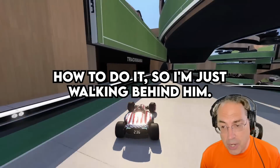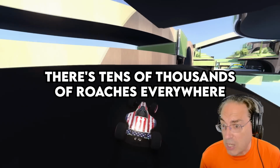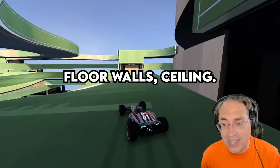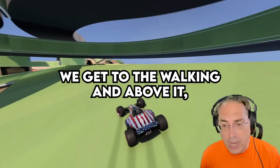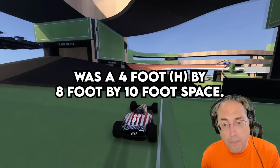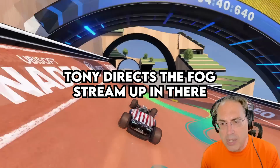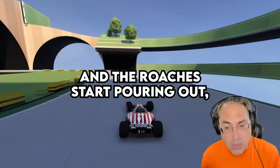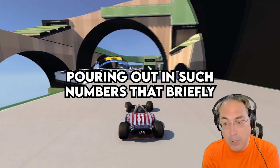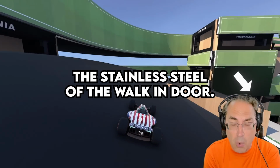Tony's showing me how to do it, so I'm just walking behind him. At this point, there's tens of thousands of roaches everywhere. Floor, walls, ceiling. We get to the walk-in, and above it, where I think the compressor was, a 4-foot by 8-foot by 10-foot space, Tony directs the fog stream up in there. Then the roaches start pouring out. Pouring out in such numbers that briefly you can barely see the stainless steel of the walk-in door.